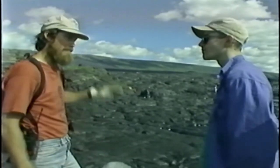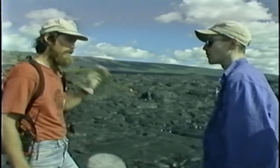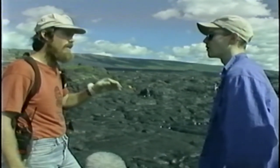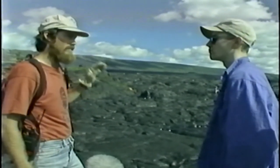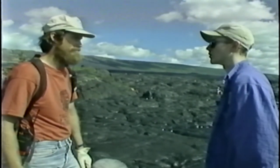Okay, thank you. They've been up showing us a good view of the Pu'u'o'o cone. So what I'd like to do is just run a little bit of animation, some video, so we can see how the magma goes from the summit of Kilauea down the East Rift Zone to the Pu'u'o'o cone.